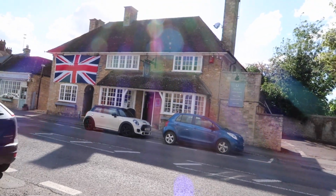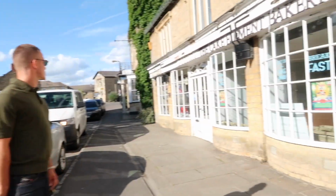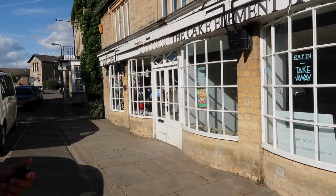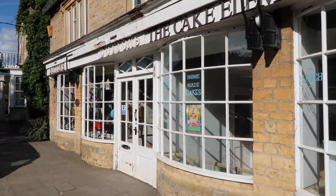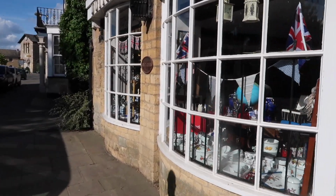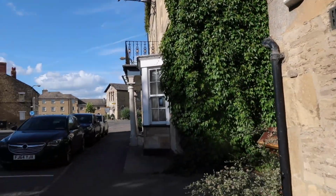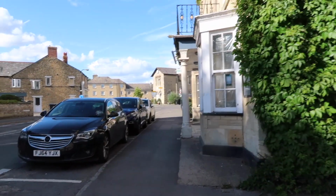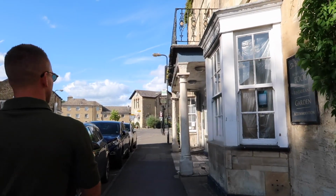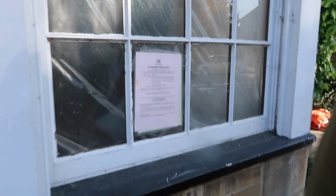Sort of like a pub restaurant. Ooh, pub restaurant. The Horseshoe. There's a few properties that are empty. Yeah, quite a few empty properties. There's an old bakery here. I don't know if this is a little antique centre. Dutton's. Gosh. And then if anyone's looking for a business opportunity in the Cotswolds, an old pub, hotel building. Ooh, someone's planning demolition. Great.